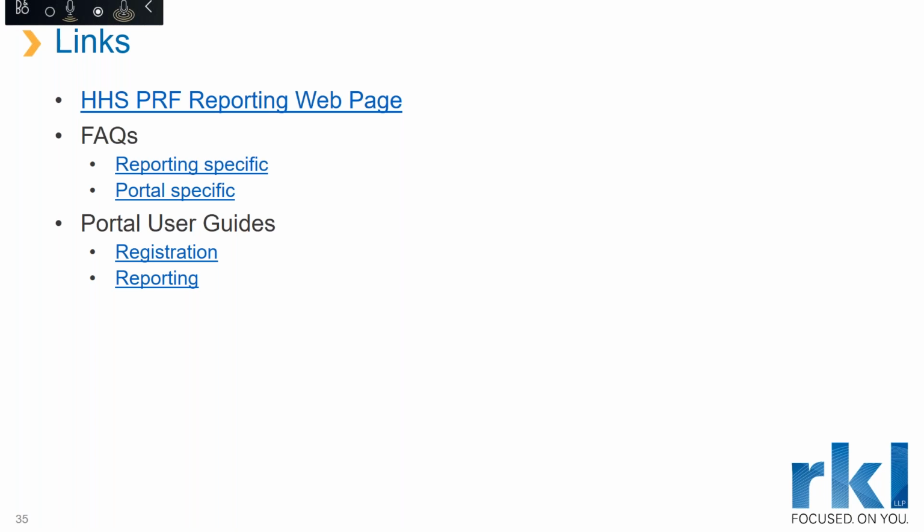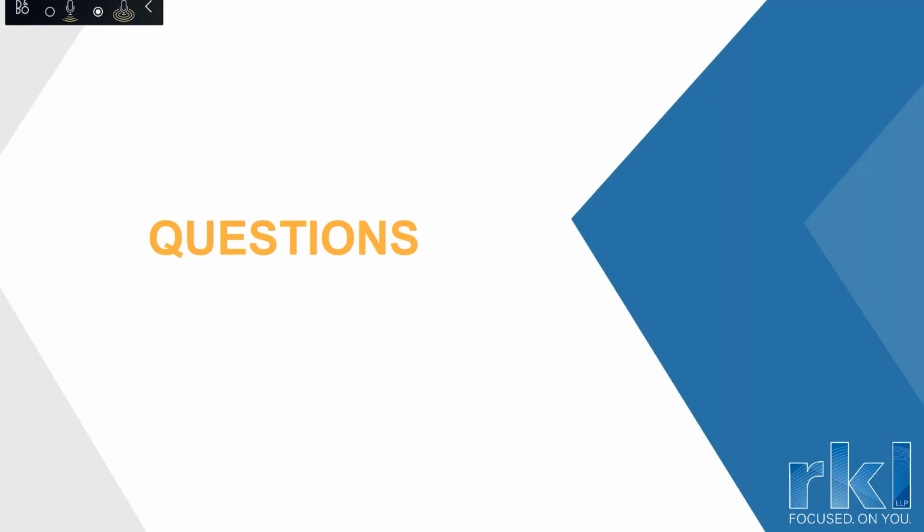You do have to go in the order that Desiree went through for your reporting. You can't skip ahead to different areas. You have to do it in that order, but it'll save you some time if you go in and enter that initial demographic information. And there is also a template out there in the portal, on the portal page, that will help you pull information together. Certainly, we're happy to help anyone that needs it, whether it's questions or helping with any of the calculations.